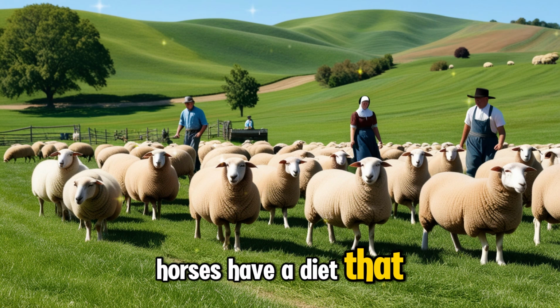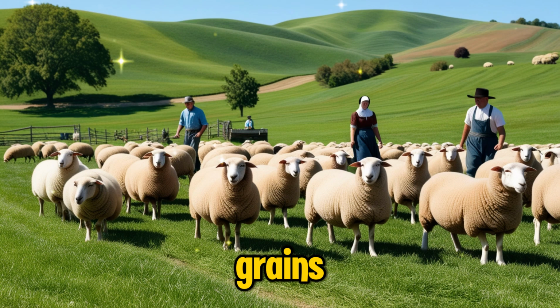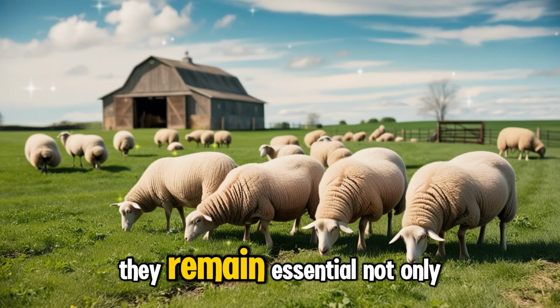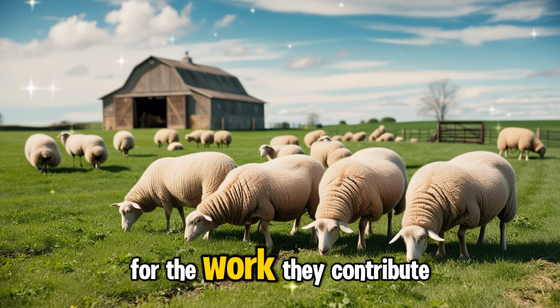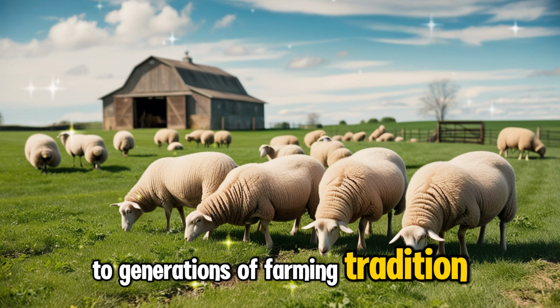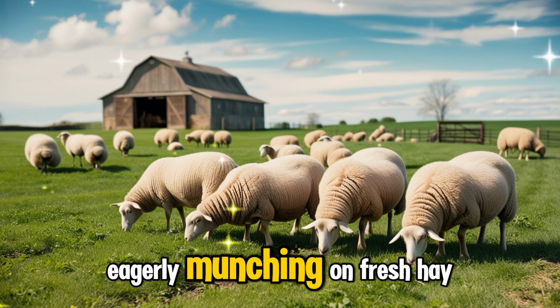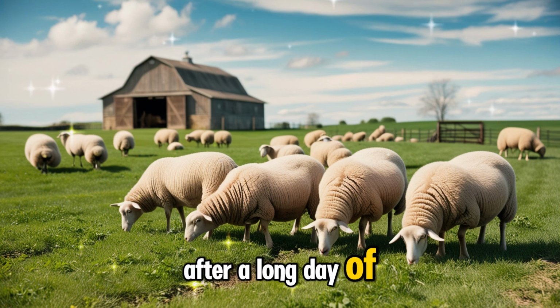Horses have a diet that reflects their hardy nature, relying on grass, hay, and grains. On many Amish farms, they remain essential, not only for the work they contribute, but for the connection they represent to generations of farming tradition. On a farm, you might spot horses eagerly munching on fresh hay after a long day of work.